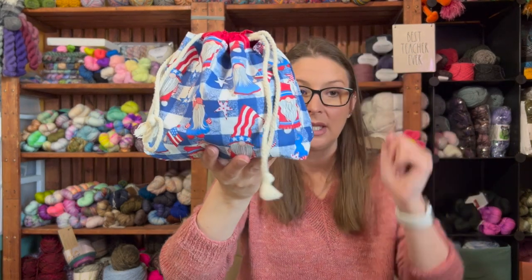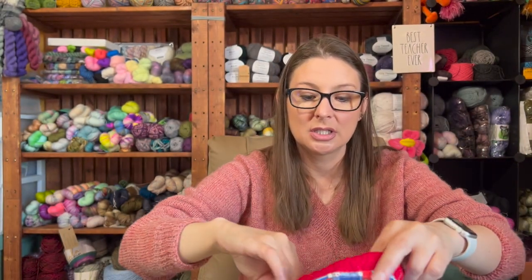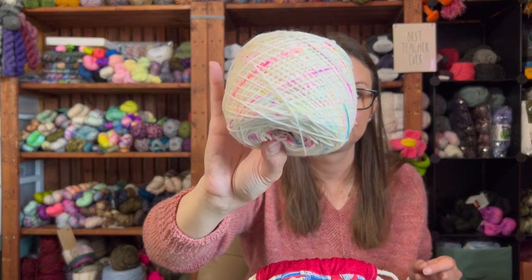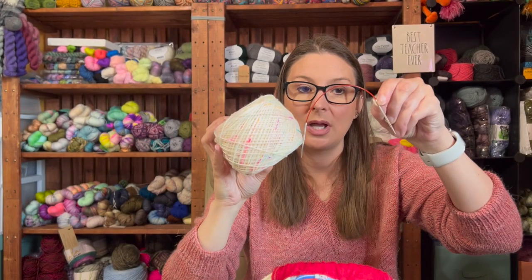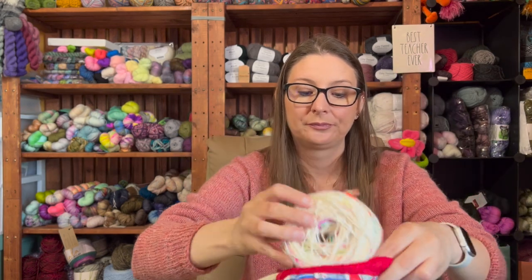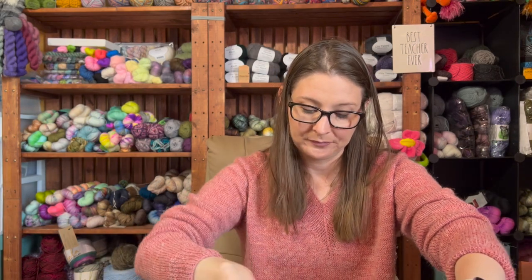In this patriotic bag, this is a Knit for Brains bag that I got last year. I have my Frankly Lisa by Mama Jess, and I don't have it started yet, but it's caked up. It's ready to go. Whenever I want to work on that color, I can.